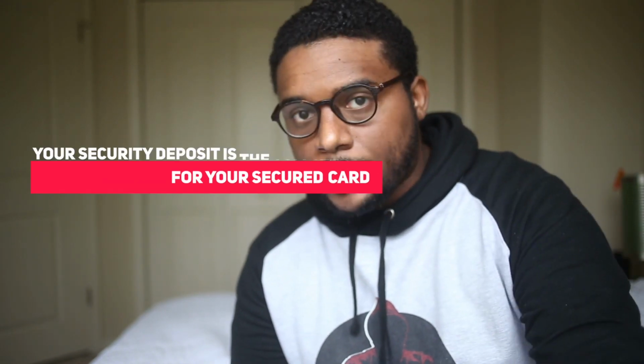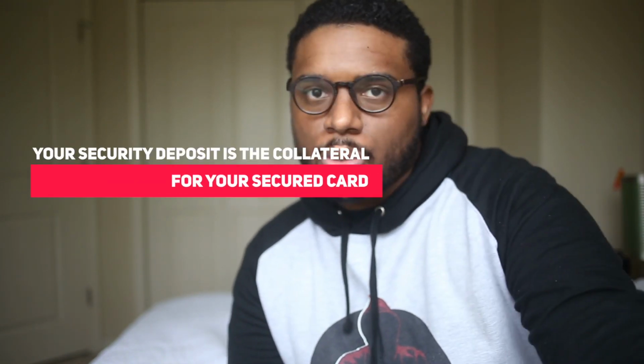What is the difference? If you're somebody that has a low credit score, or somebody that doesn't have a credit score at all, some banks are not going to be trustworthy enough to give you an unsecured card for $1,000 or $2,000, which means that you have no skin in the game. A secured card is you going to the bank and making a good gesture, so to speak.